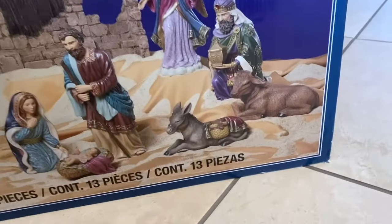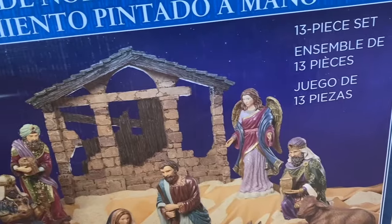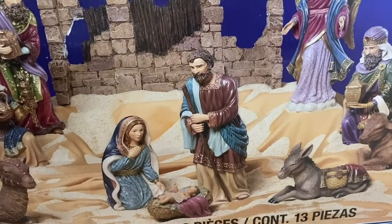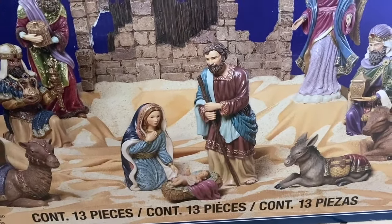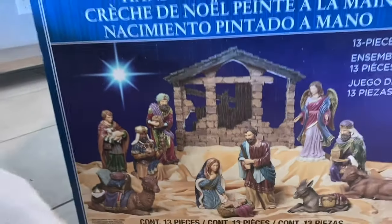And when I put it away, the following year when I took it out, a couple of the pieces were broken. And I took it back to Costco. They did let me return it, so I ended up getting a new one. So this is the new one.